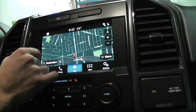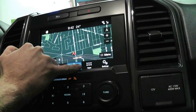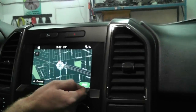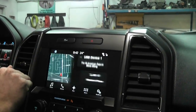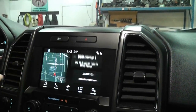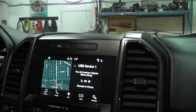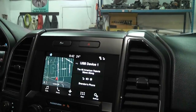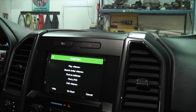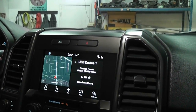And all of this is voice control too. So you can tell it to go anywhere, right? You just hit the button on the steering wheel and ask for a song and it'll play it. Please say a command. Play song Sweet Child of Mine. Playing song Sweet Child O' Mine. There it is.